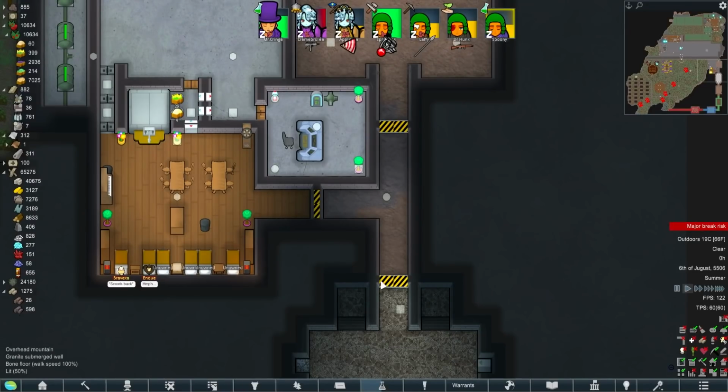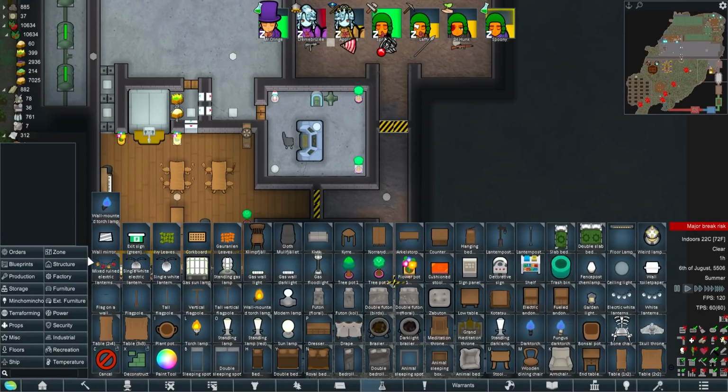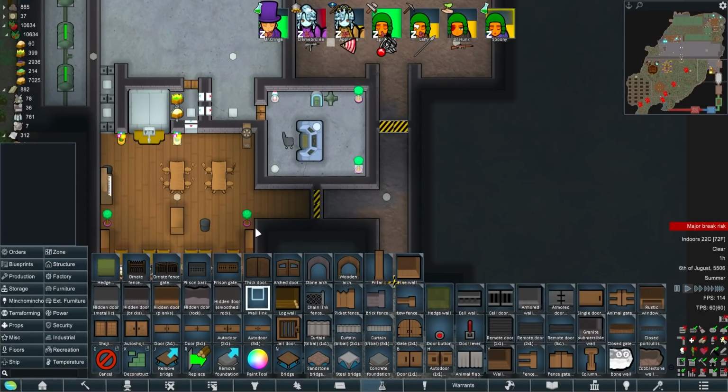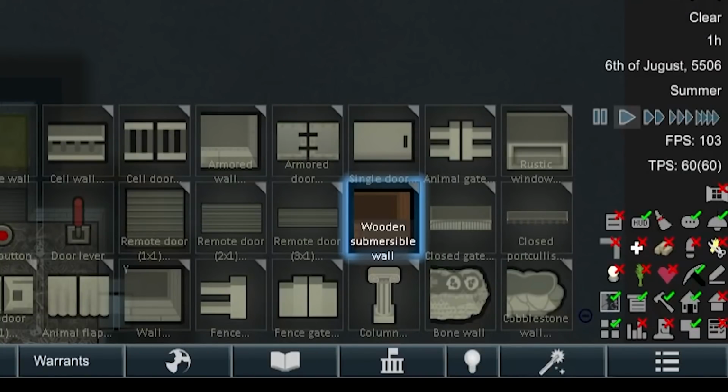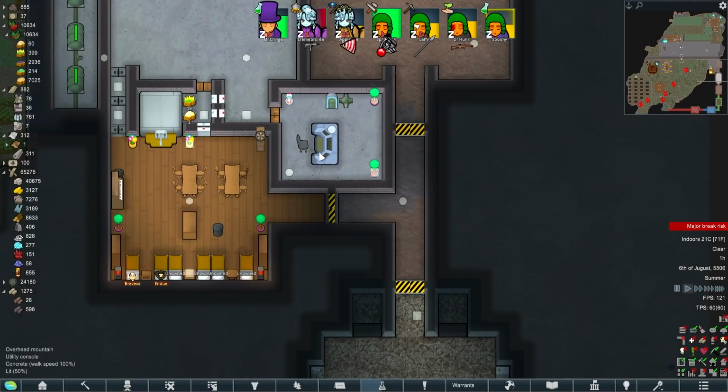So the one thing I have done between episodes here is I've swapped out the remote doors for these submersible walls. Turns out we had those all along yesterday. It's just they were just a generic looking wall. Yeah, there they are. They just look like a plain old wooden wall, so they blended into the background. Those actually kind of work perfectly with the idea of Mr. Cringe being the sadistic overlord of the entire thing.